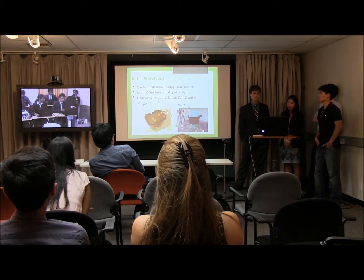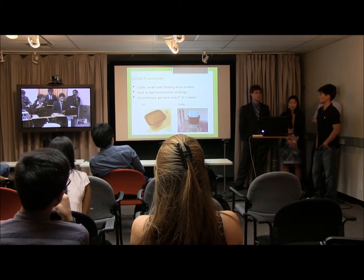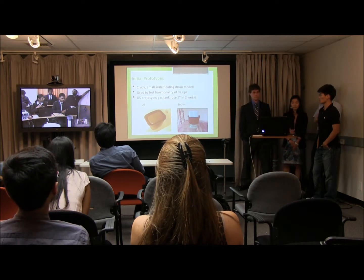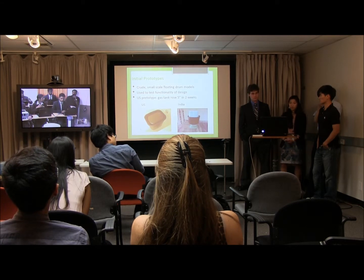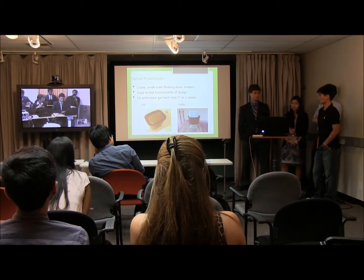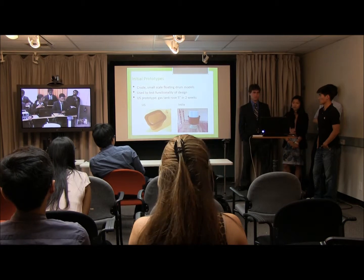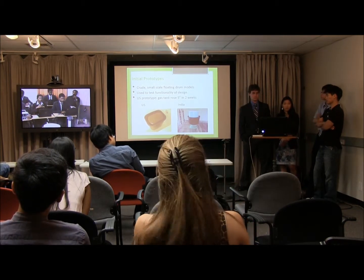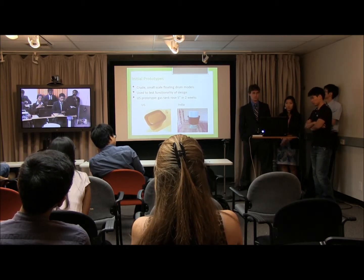Okay, then, next is about the initial prototypes. We initially had 2 prototypes, one in the US and one in India. Both work in the same way, but the only difference is that in the US it is a double wall tank, and in India it's a partially double wall, in which the outer wall is not the same height as the inner wall. We tested the functionality of the design, and both are crude small scale floating drum models. After testing the US prototype, we found that the gas tank rose 5 inches after 2 weeks.